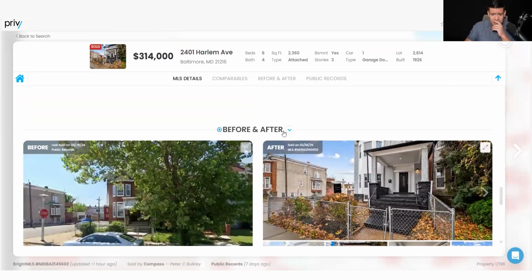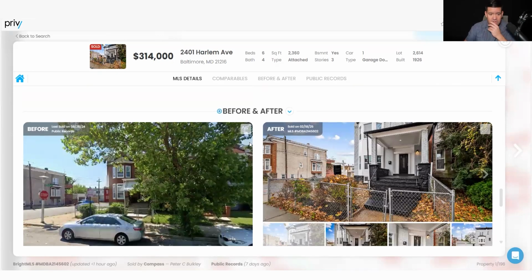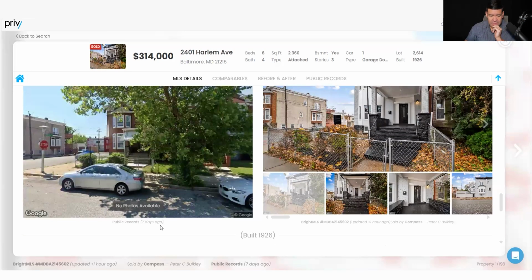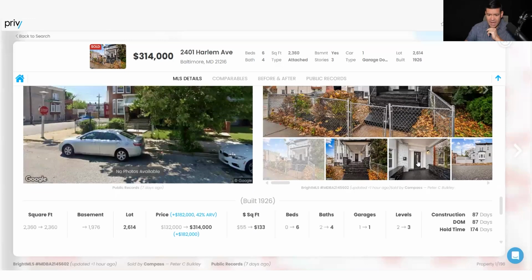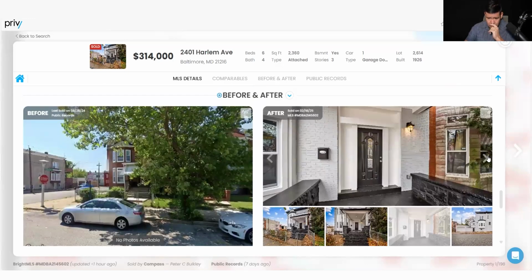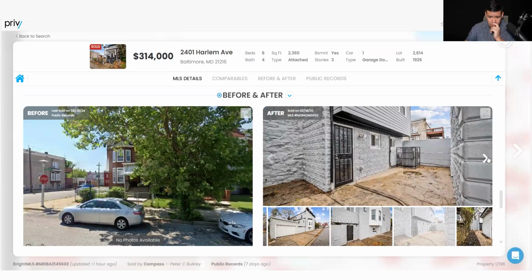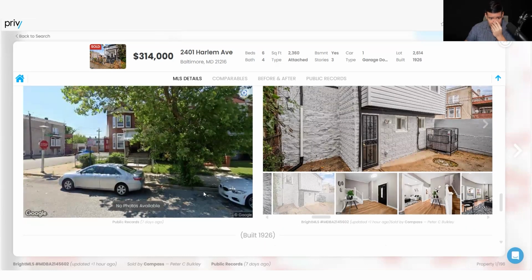The other thing that we do is we show you the before and after on the flip itself. So if this property was purchased off market, which this one was, it will say public records in this. As long as it's MLS data, it'll say public records here. And then we'll have the street view, not the MLS photos, because it was purchased off market, right? On the right here is the after photos. So we can see what kind of construction they did, what kind of materials they used. And we can see the numbers.